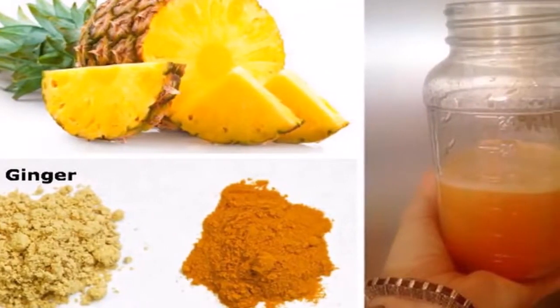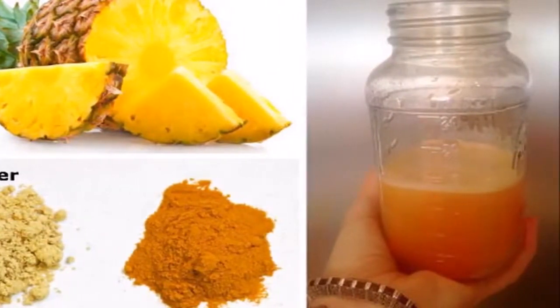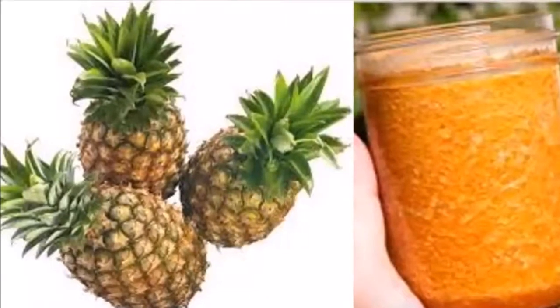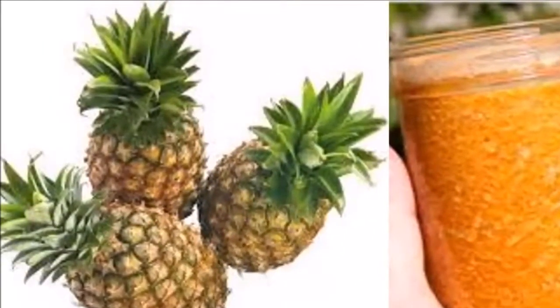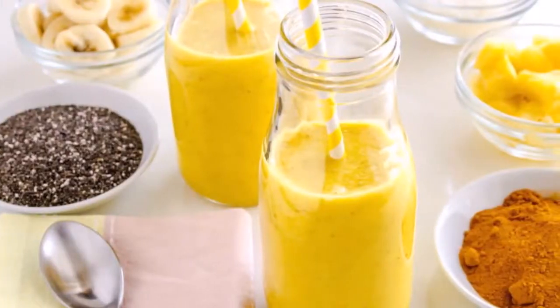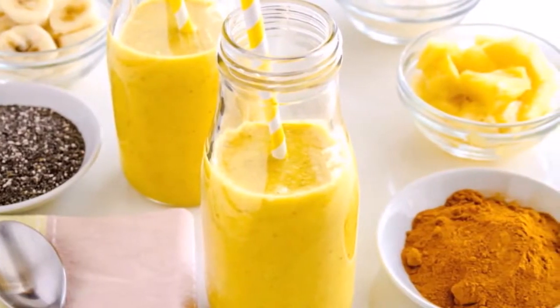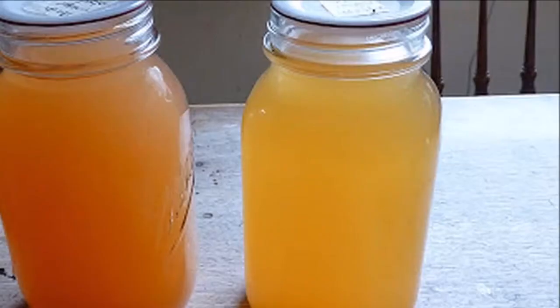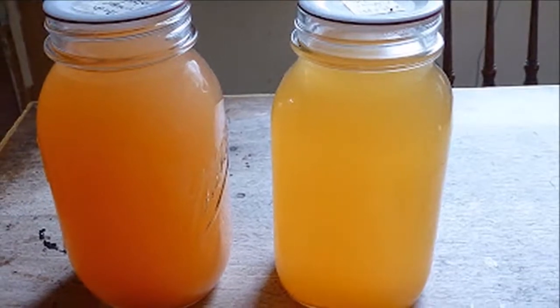Note, this homemade drink is very simple and easy to make, and the best thing about this homemade drink is that it's safe, all natural, and it's made by easy available ingredients. You just have to follow the simple instructions. You will need the following ingredients: 2 cups ripe pineapple, 1/2 teaspoon of black pepper, 3 inches of turmeric root, 2 inches of ginger root, 1 lemon peeled, 1 teaspoon of coconut oil.